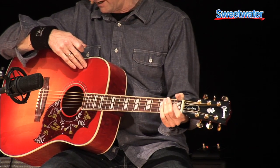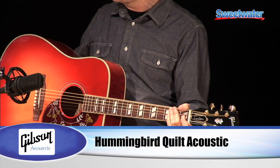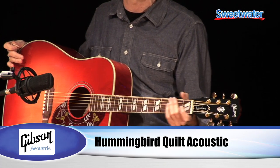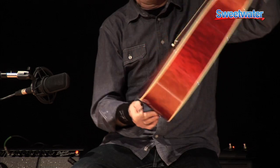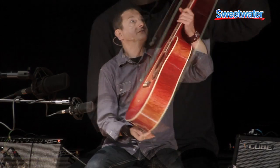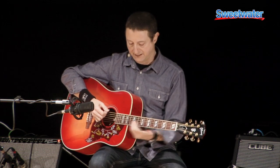Previously, the Hummingbirds, or earlier models, had a Sitka spruce top and a mahogany back and sides. So the quilted maple offers a different flavor, different sonic characteristics, and as you can see, really amazing look. For this guitar, Gibson actually has gone ahead and used a cherry sunburst finish, which I don't believe they've used on previous flat top guitars. So again, it's another indication that they really wanted to create something special. And that's one of the reasons why this was such an eye grabber at NAMM Show.